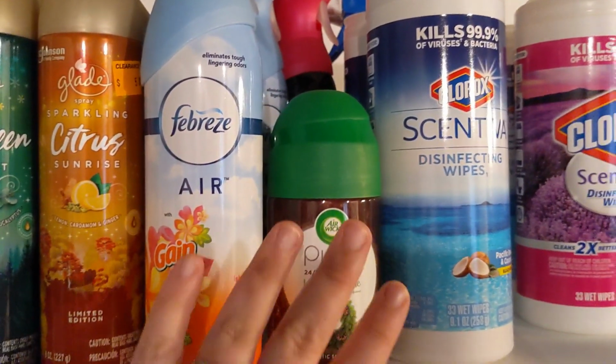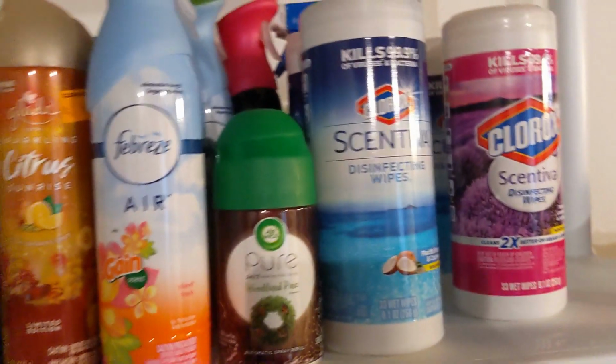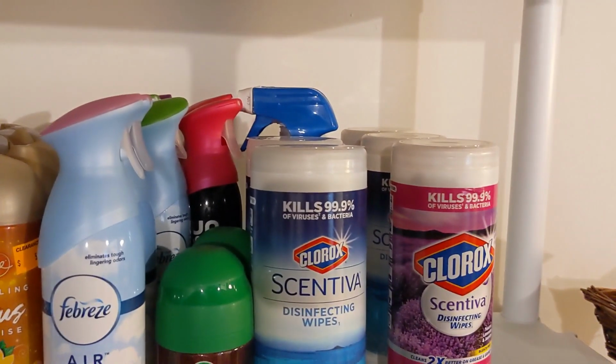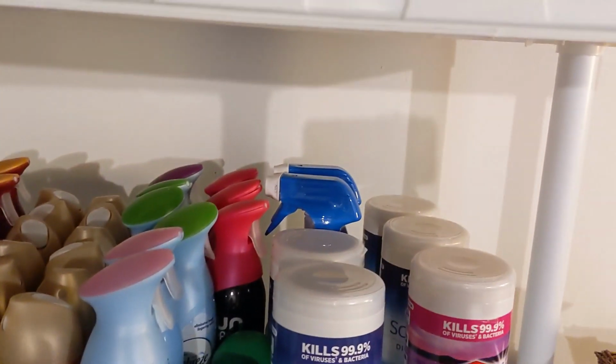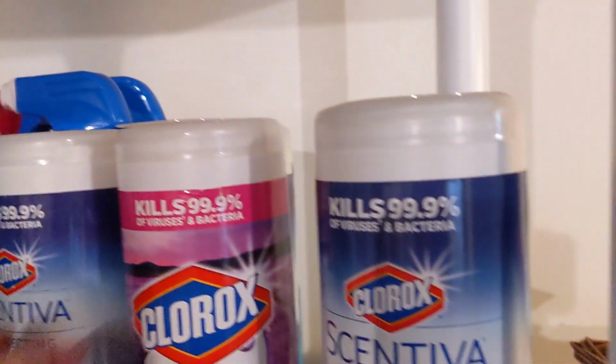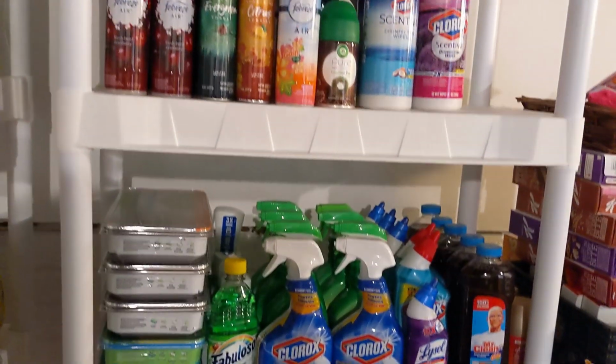There's the filler things for the Airwick mist kit. As you can see, we've got some Clorox wipes, although we're dangerously low. Back there, we've got the Clorox Mold and Mildew. So this is basically the cleaning shelf. Household cleaning and laundry is really what that's all about.